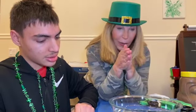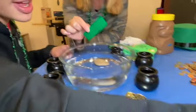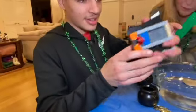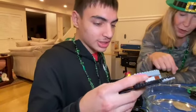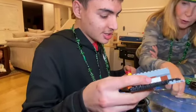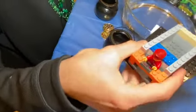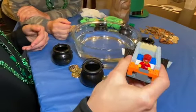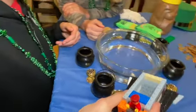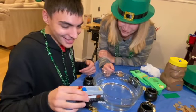So now, Kevin made something very clever. Can you show everyone what you built with your Legos? What is that, Kevin? It's a pot of gold mixed with a boat. Oh, what a great idea. And who is in that little pot? It's a leprechaun captain. The leprechaun who wants to steal the gold. Gold. Or is known to them, moolah. Yeah, we're going to use some coins.